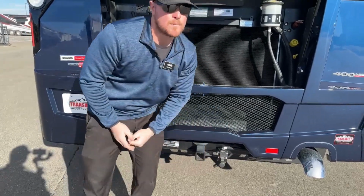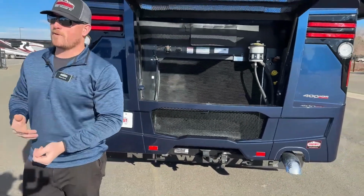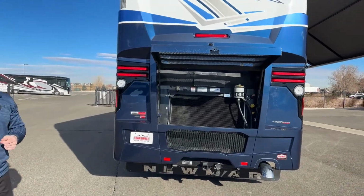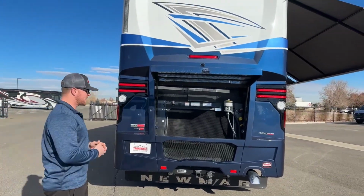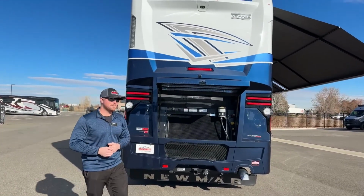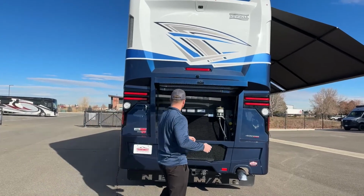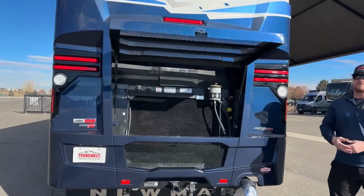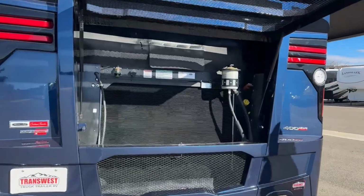And we also have brake sync, which is a Freightliner installed feature. Basically, if you're going to be using an Air Force One for your tow vehicle, it's already prepped for it. We just have to connect an airline and set up the vehicle. Now, back here, we do still have access to all of our pre-trip basic maintenance items.